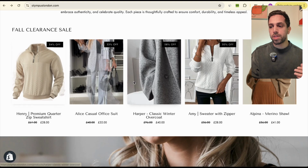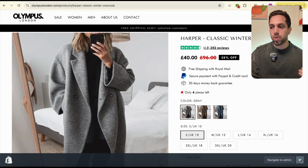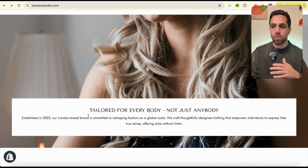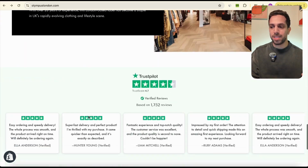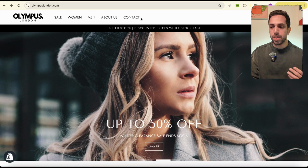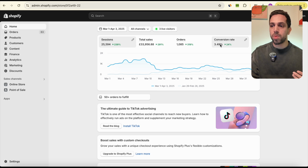Okay, another product that actually worked too good is this Harper classic winter overcoat. Okay, this is also a very good product, worked good, and has very good profit margins. One thing I want you guys to keep in mind, and you guys can see just what the store looks like. Okay, it's exactly the same stuff as what you saw at the start of the video, and it converts really well. Okay, you guys can see on the store here, we did 3.5% conversion rate over a period of 32 days. Okay, so that's pretty good conversion rate.